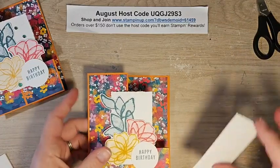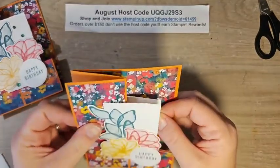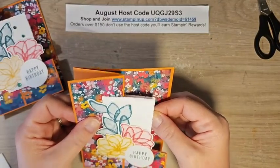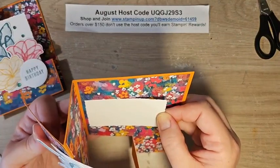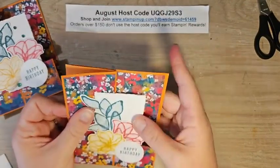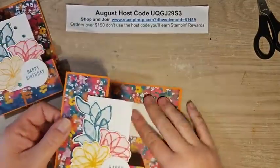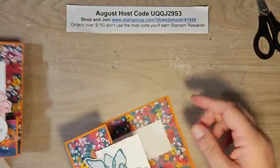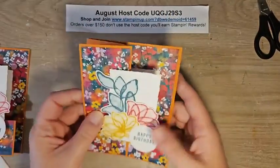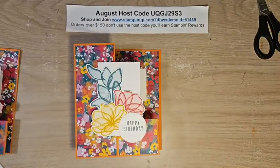So we just want to leave enough room for this piece to slide behind. So just kind of eyeball it. It's not going to be centered, and that's okay, but we just don't want to see it when the card is closed. So just line that up, just set that down, and then when the card is closed, you're not going to see it, but you're still going to have plenty of room to write on the inside. Just like that. Okay, so it's going to be more off to the left there, which is fine. All right. Beautiful.